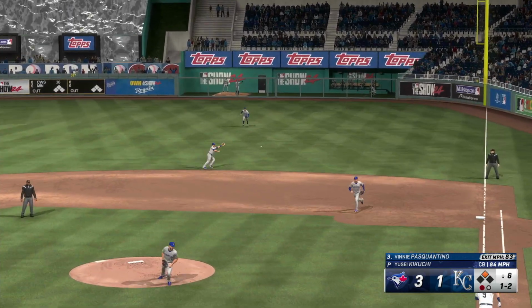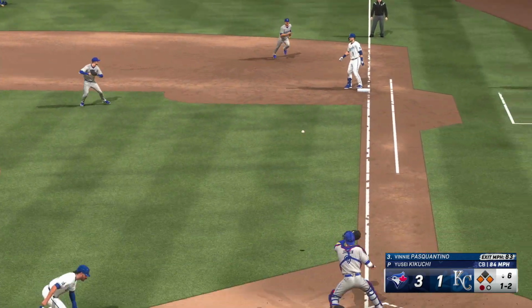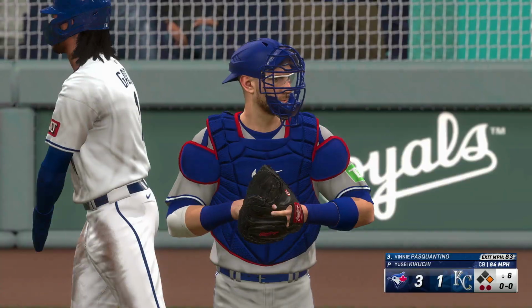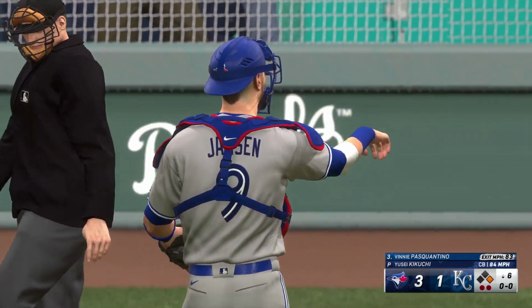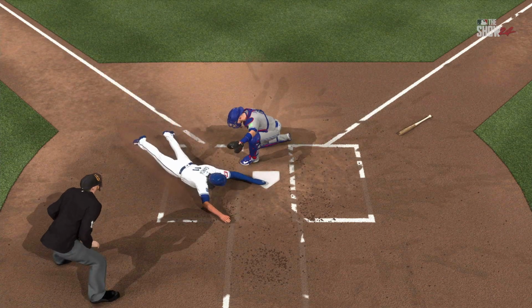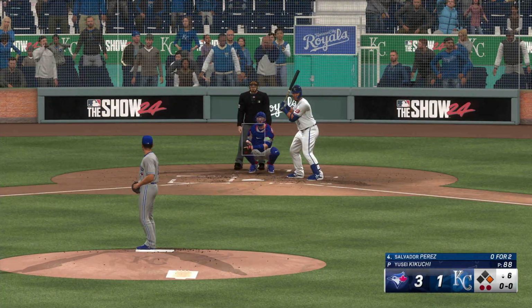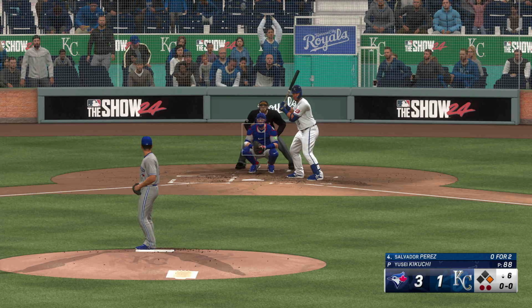Hit on the ground to the right side. Sneaks through, base hit. The throw home. The tag out. That really hurts right there. This is no time to gamble when you're down in the ball game. You've got to be sure if you're going to advance a runner or even try to score right there that you're going to be safe. Just a poor decision. Salvador Perez steps in for the Royals.